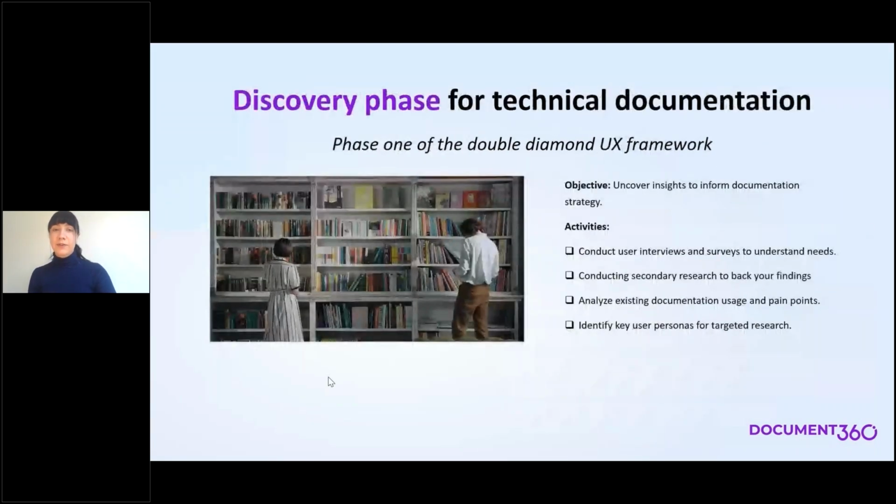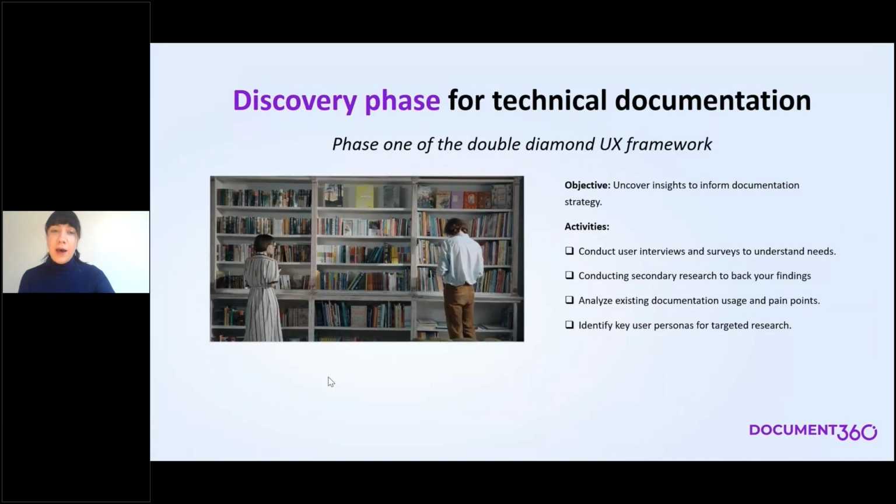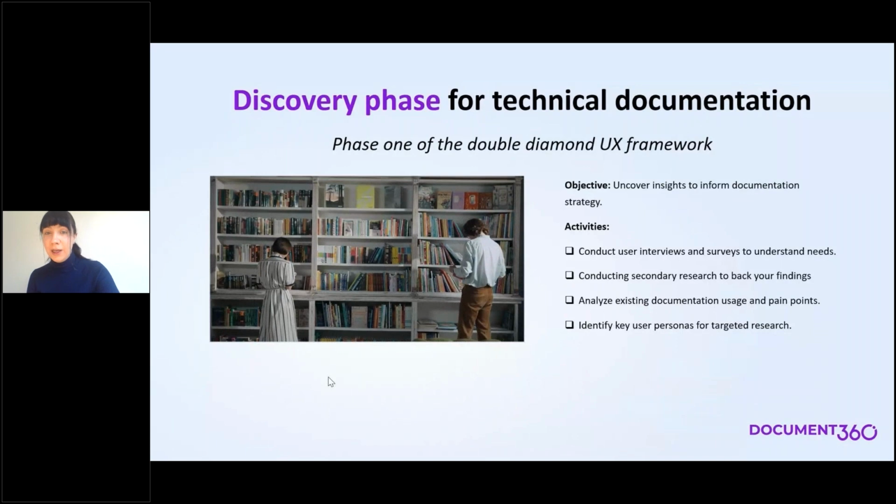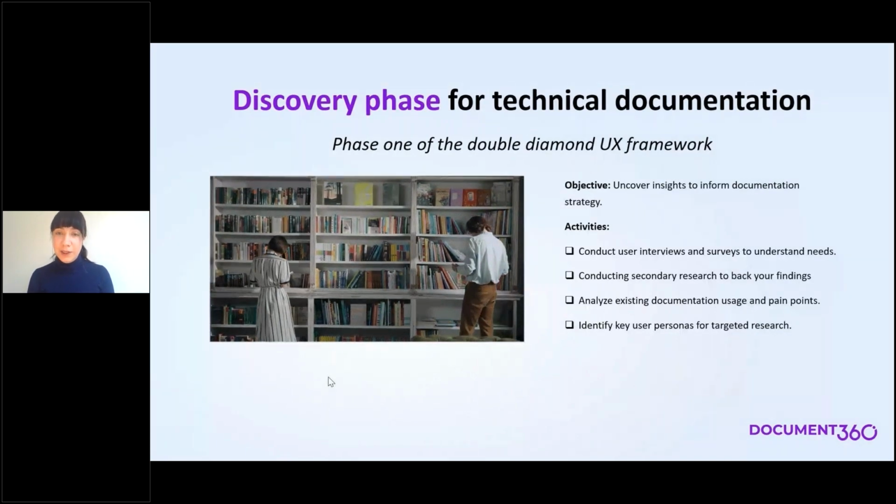So the discovery phase is phase 1 of the Double Diamond, which is used a lot in user experience design. During this stage, we're going to uncover insights and inform our documentation strategy. So how can we do this? We can do this by various activities, such as conducting user interviews and surveys to understand their needs.